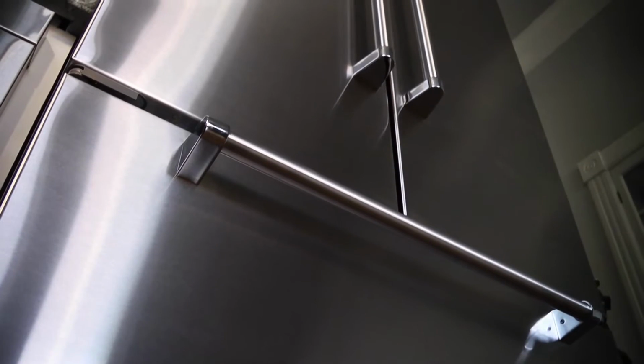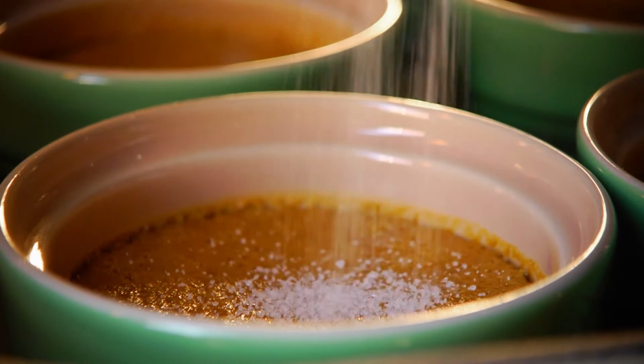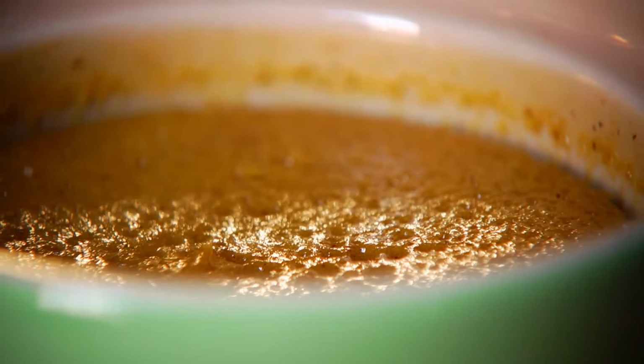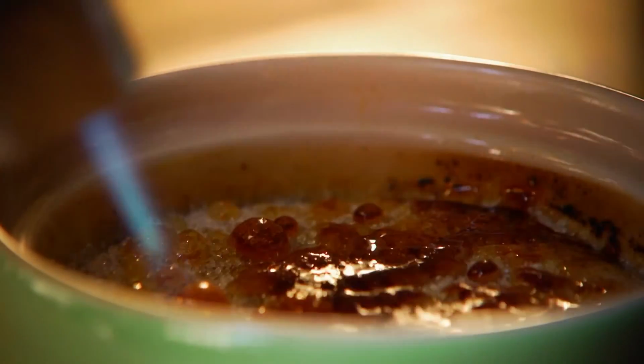Now, here's where you can leave these creme brulees in the refrigerator for up to a week before you use them. This is the beauty of serving these as a dessert. Now, when you're ready to serve them, just remove them from the refrigerator and sprinkle about a tablespoon of sugar on each creme brulee. Then use a chef's torch to melt the sugar until they're crisp and dark brown.